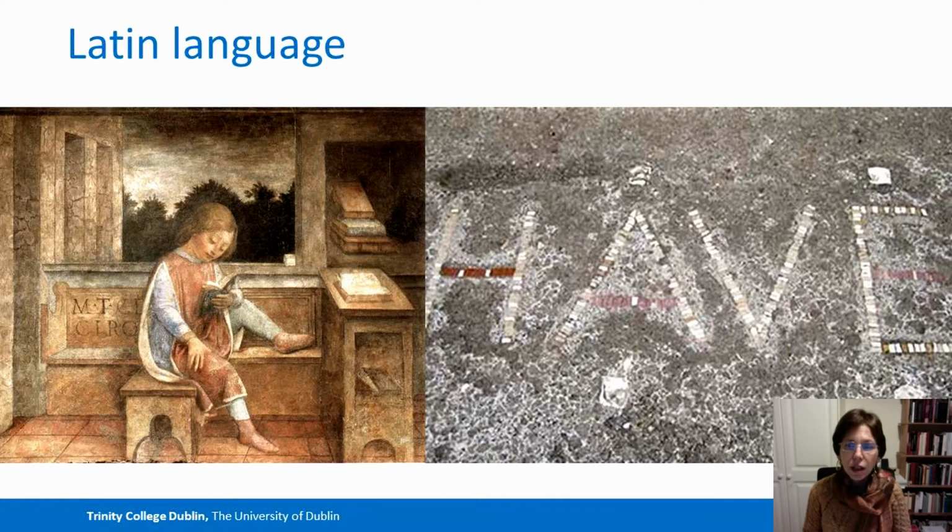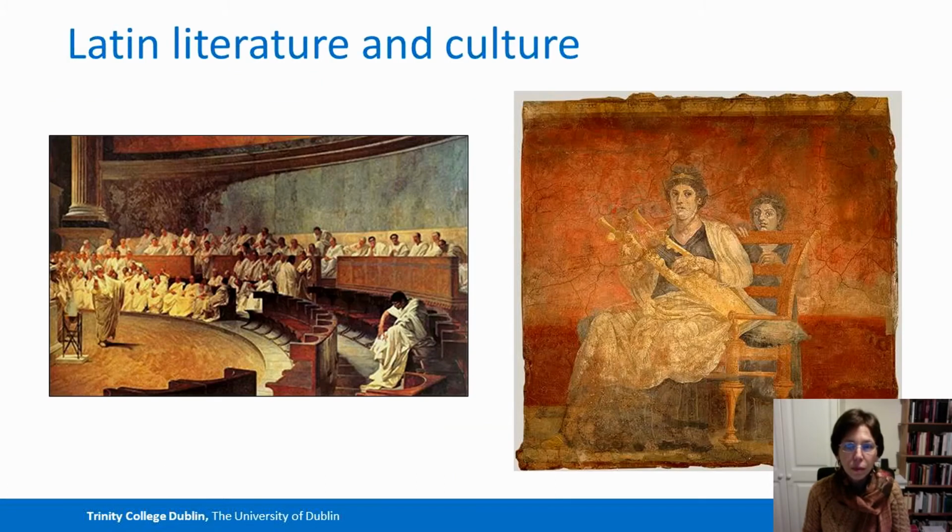Studying Latin at Trinity will give you proficiency in reading original Latin texts, while also broadening your perspective on how Latin was used as a literary language and as a means of everyday communication. The study of the Latin language is valuable for its own sake, but also offers a window onto the history and culture of the Roman people, as well as their rich and varied literature.